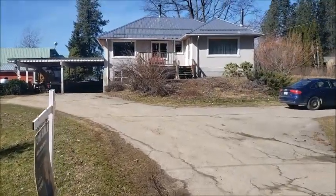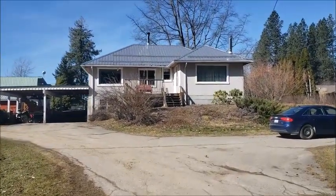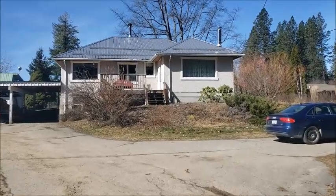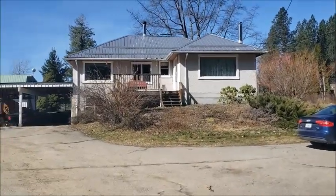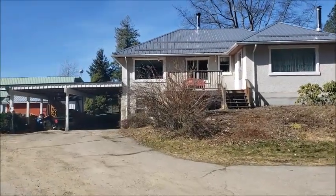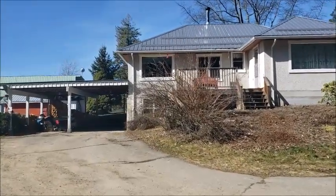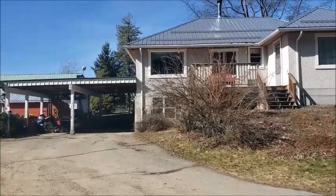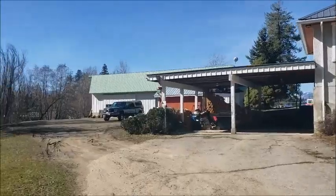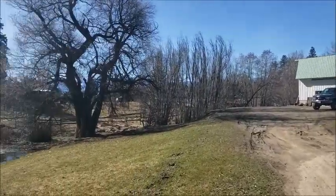This is the original house here. So it's 3 bedrooms, so 2 bedrooms upstairs, and it has a 1 bedroom downstairs. The basement could use a little work. It's not really completely finished. However, I mean, it's very functional. There is a wood stove, a furnace. It's absolutely fantastic. And I will, of course, show you that. 2-car carport.